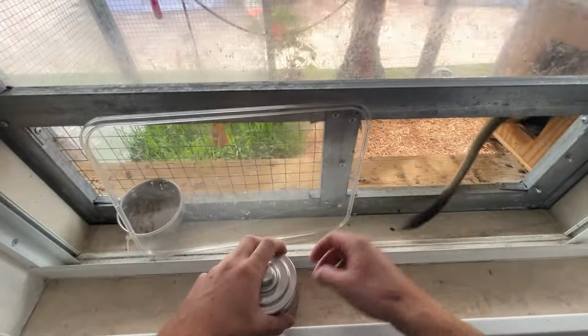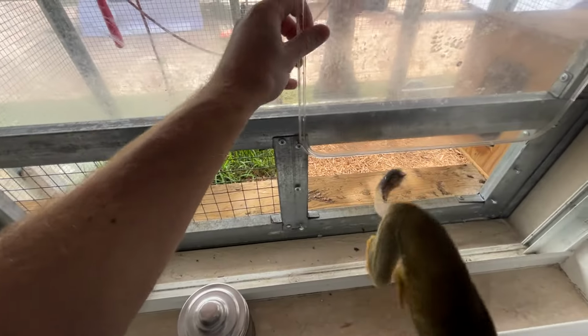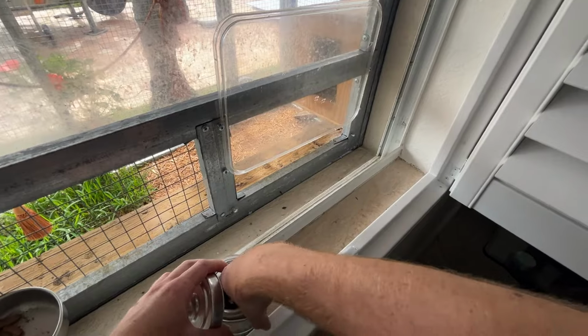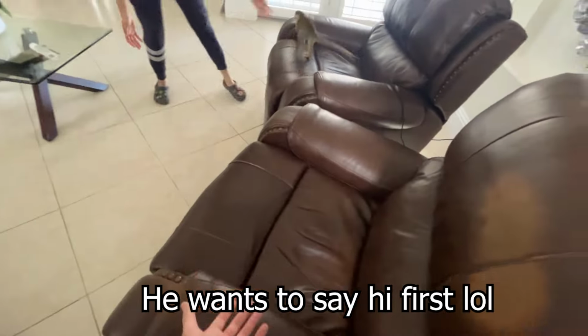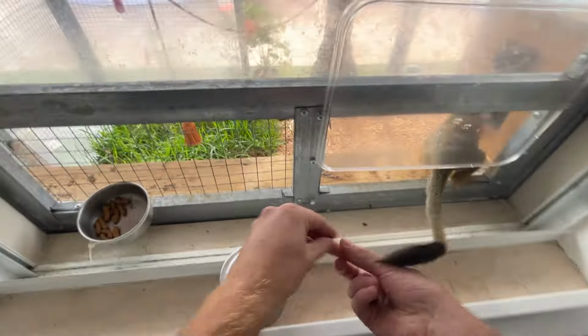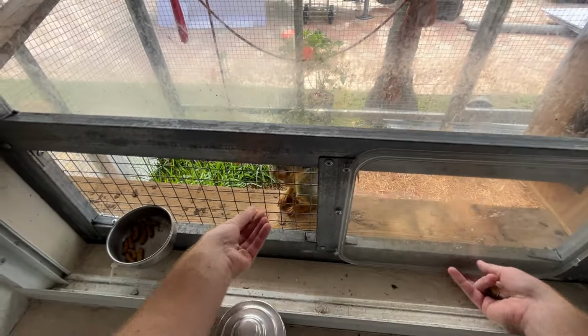Here, Alfred, come. Pamper time. Here, you're such a good boy. You listen. Go inside. Go inside. Good boy. Here, Alfred, come. Look. Look, Alfred. Alfred, here. Come, monkey. Come. Good boy. What? Hey, you little thief. Go inside. I'll give it to you. Go inside. Here. Good boy.